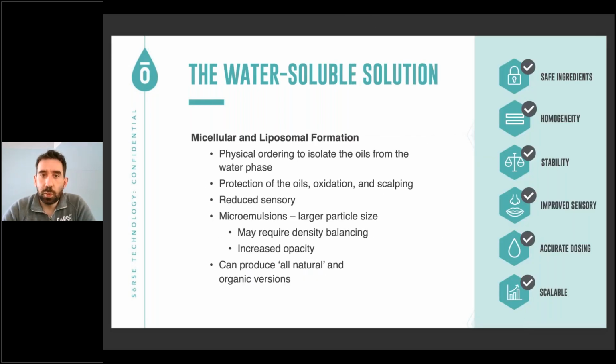So, what is the water-soluble solution that you're looking for? Well, micellar and liposomal formulation is the one to look for. It's the physical ordering to isolate the oils from the water phase. And that means protection of the oils from oxidation and scalping, and a reduced sensory profile. Microemulsions means a larger particle size. They may require density balancing and increased opacity, but microemulsions can produce all natural and organic versions.